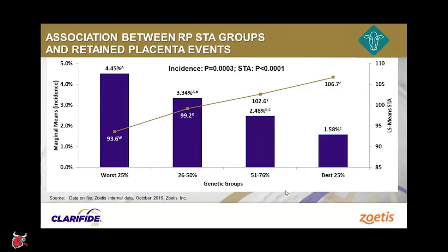So this first graph is retained placenta. I'm a very linear person. I like to think in chronological order, so we'll start with retained placenta and work through all the wellness traits as the cows experience them. From RP, what we saw is animals in the worst genetic group had an overall incidence of 4.45%. The superscripts, those letter values next to the numerical values, indicate significant differences at the 0.05 level. So 4.45% is not different from 3.34%, but 4.45% is different from 2.48 or 1.58.